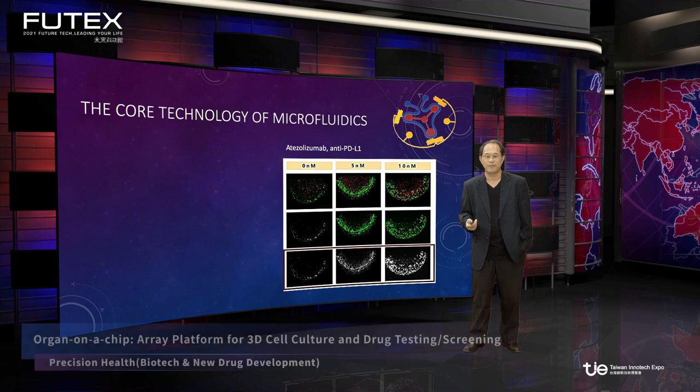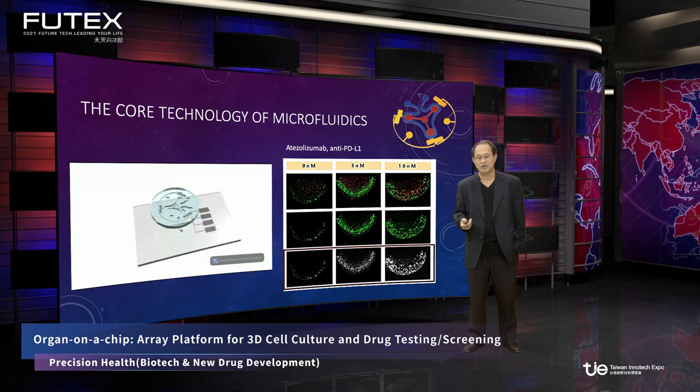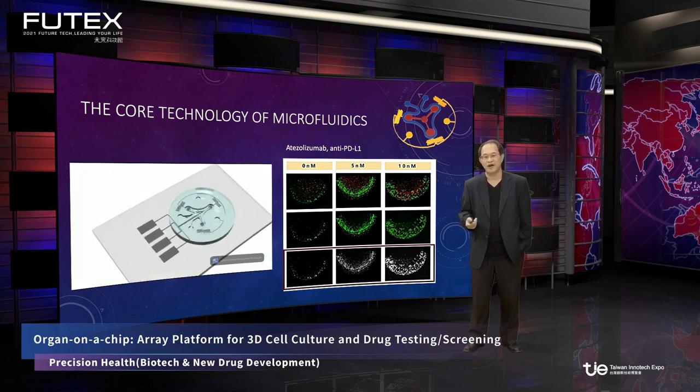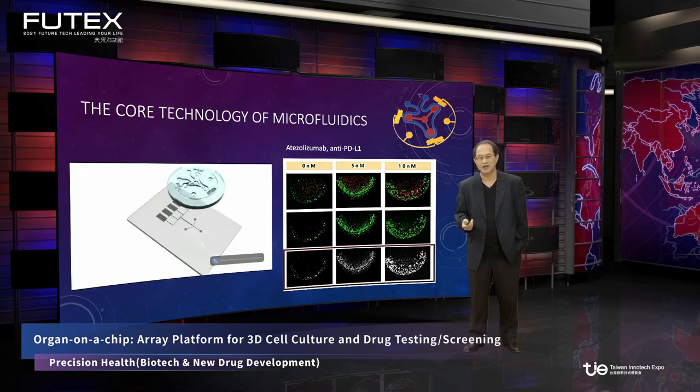The chip is composed of multi-layer material micromachined by using semiconductor fabrication technique. By using electrically induced force, the cancer cells and the immune cells are guided into the desired on-chip chamber to form a 3D tissue function. The green immune cell will invade a red-colored lung cancer cell, responding to different concentrations of immune therapy medicine. The lung on mini-lab aims to assist diagnosis and prognosis.